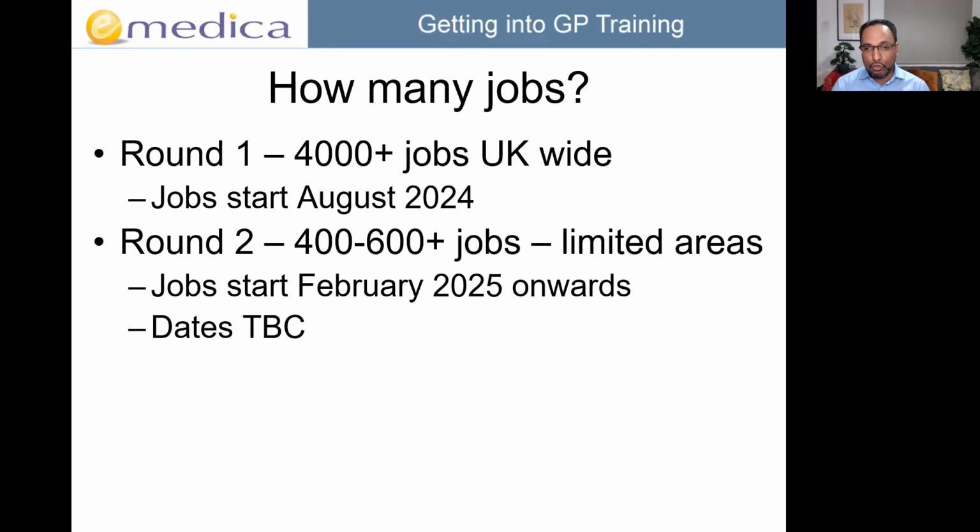Okay, round two, which is running at the moment, as in the offers are running at the moment, there's some jobs that are specifically for round two, and there's some jobs that are left over from round one, where someone accepted a job and then they got ill or something happened and they couldn't take up the job and it was too late to offer that to someone else and do the pre-employment check. So it goes to round two. So you have a mixture of leftover jobs and jobs specific to round two, but there's very few jobs, somewhere between 400 to 600 jobs. In some rounds there's been less than 400 jobs. Okay, so you can see somewhere 10 to 12% of the jobs that we see in round one.